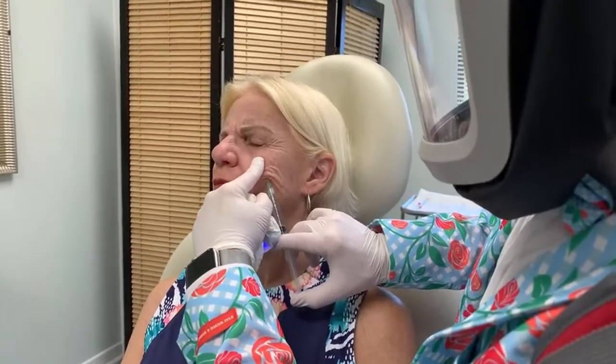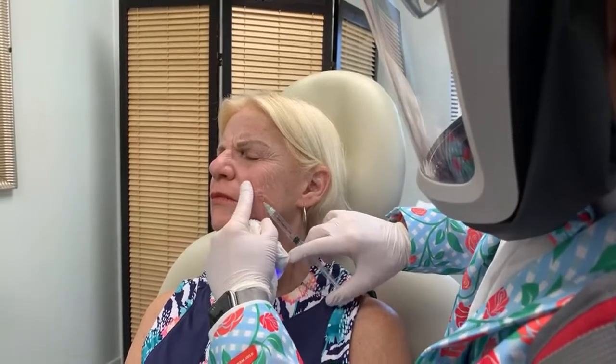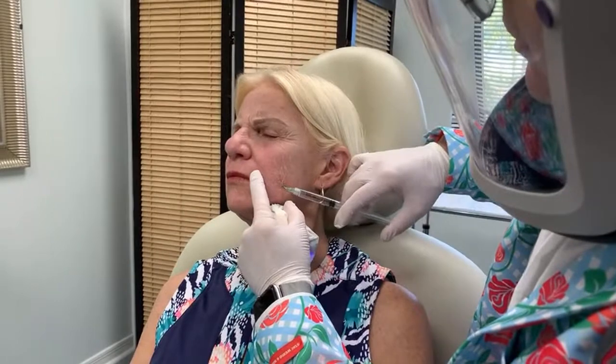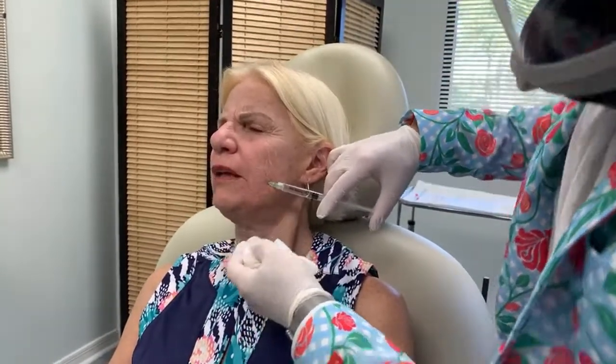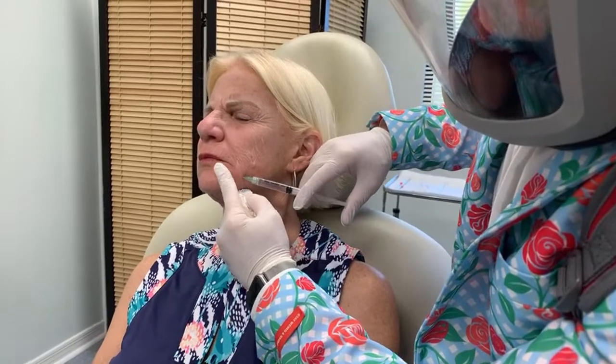I'm primarily going to use the needle to inject intradermally to thicken the skin. How about here? You feel a little pinching there? No, not bad. Thank goodness for lidocaine. It starts to have a nice effect, pinching.